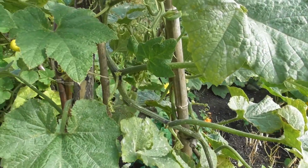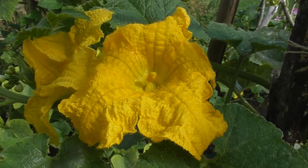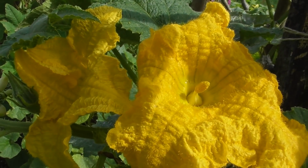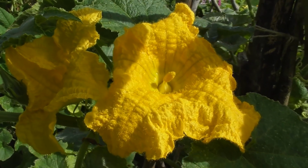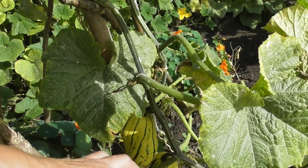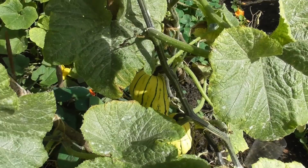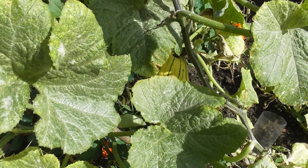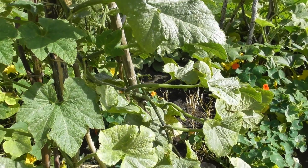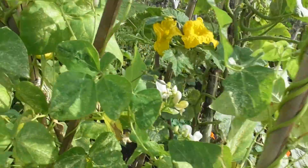Look, the delicata is putting on new flowers. Oh, aren't they beautiful? Gorgeous. And down here, now they're starting to look like delicatas with their stripes. I think that's my only 2 fruits. I had a couple more babies starting, but they fell off. Never mind.